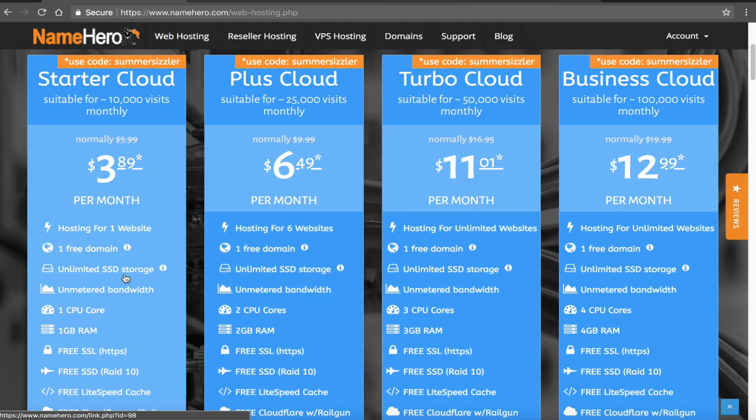Resellers out there, when you create accounts, you can create unlimited cPanels with the 250,000 limit. If you need more than that, reach out to sales. We will work with you and figure out the best solution for you.